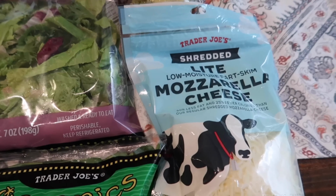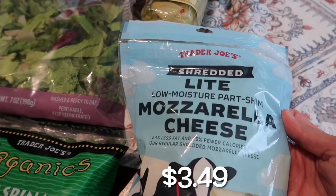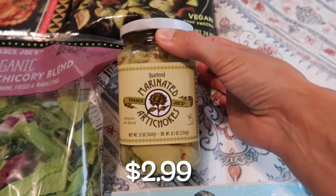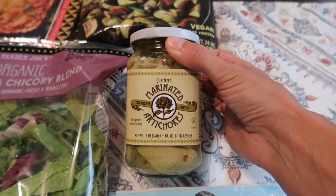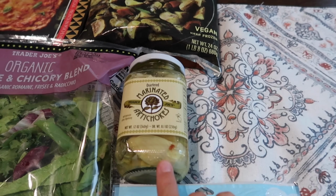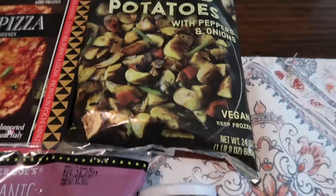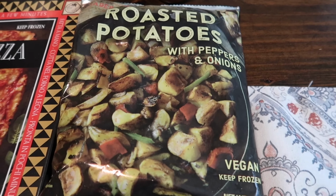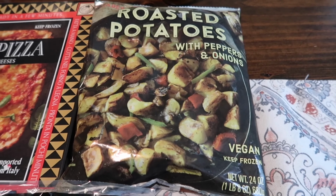We needed some mozzarella cheese. So this is the one that I always get, just the light mozzarella cheese, as well as my favorite artichokes. These ones are the quartered marinated artichokes. I love this one, perfect for all sorts of stuff. So I always like to keep that in the pantry, as well as this, our favorite roasted potatoes with peppers and onions, vegan, so great. So we grabbed another bag of that.